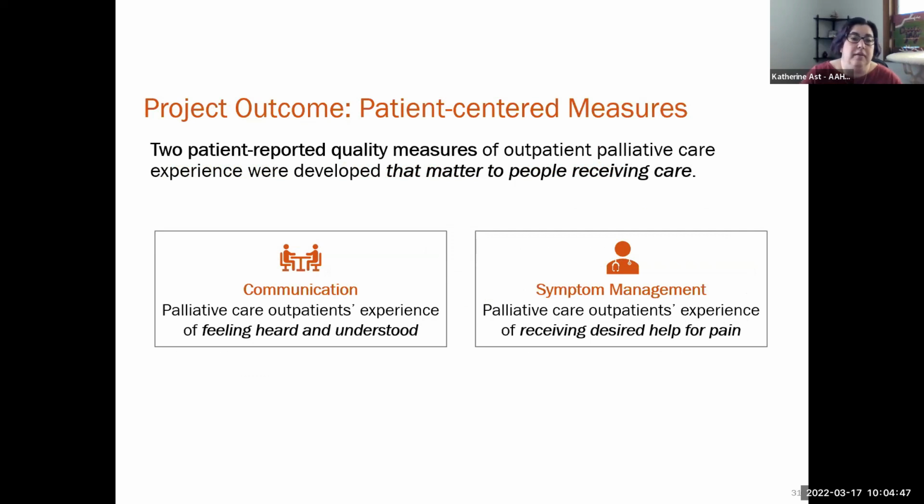And we developed two patient-reported outcome performance measures in the areas of communication and symptom management. So the first one measures palliative care outpatients' experience of feeling heard and understood. And this was a concept originally conceived of by Bob Gramling, a researcher and clinician out in Vermont. And the second measures palliative care outpatients' experience of receiving desired help for pain. And both of these concepts were highly prioritized by the field beforehand and thoroughly researched and evidence-based.